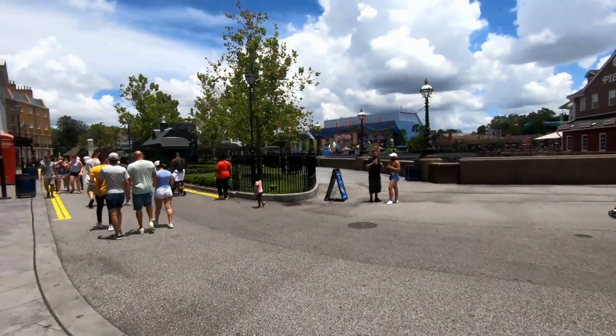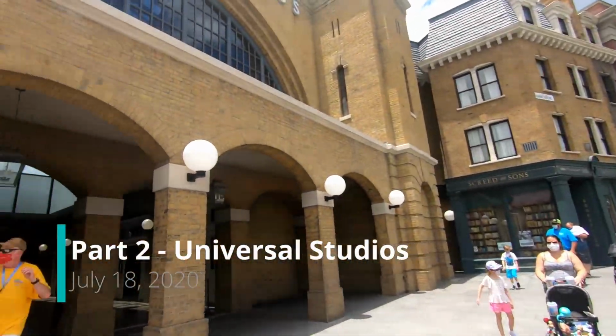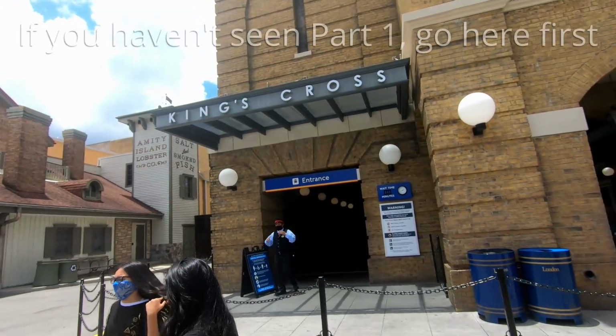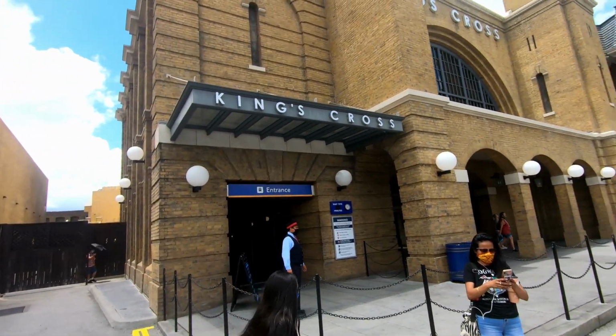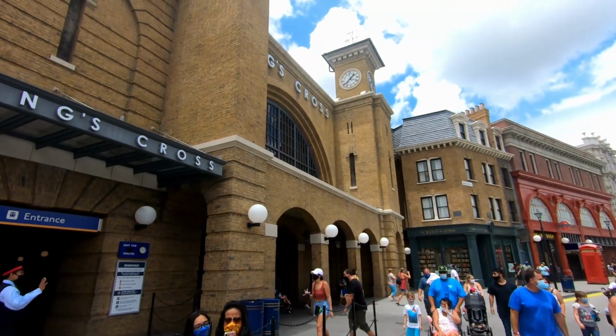Oh, and we emerge into the sunlight at King's Cross. If you've never been to King's Cross before in London, this is actually a really, really good replica of it, albeit a scaled down version, of course. But you know, they've got the bricks, the yellow stock bricks, and that big kind of arch window there. It's really, really good.